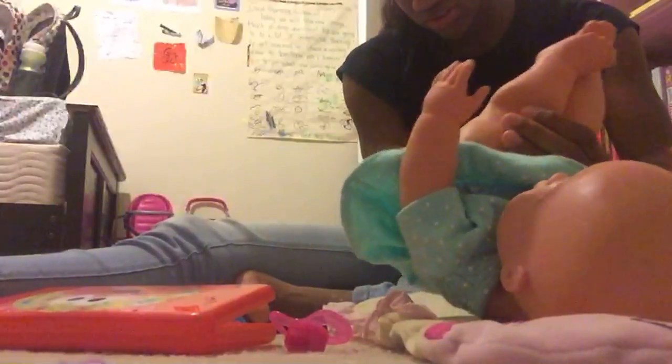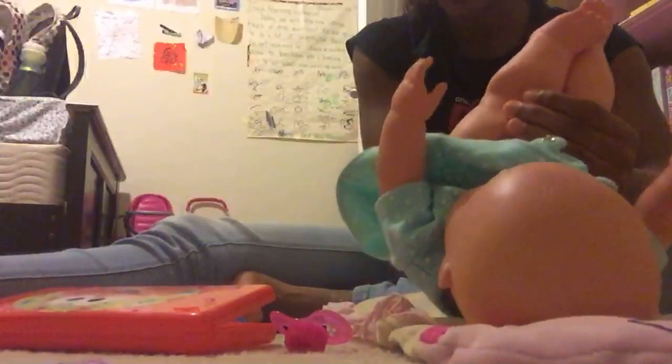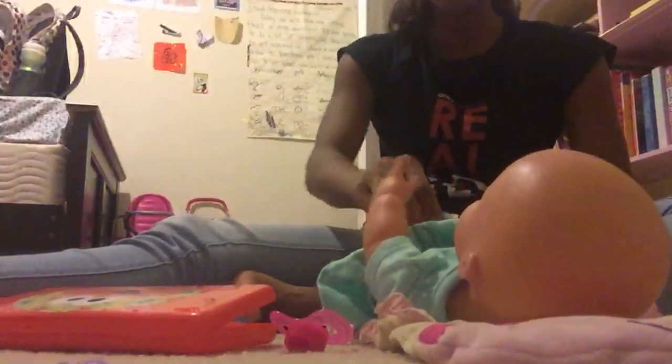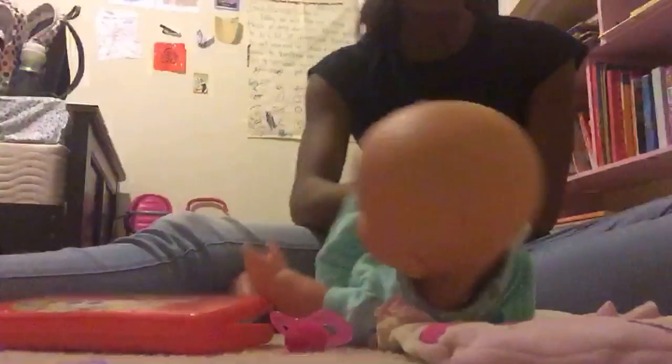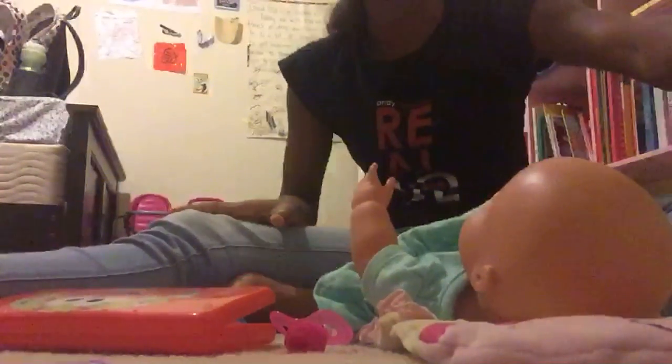Ooh, I need to wipe off the front and we can get to the back. That is rougher than it usually is. Yep, definitely smells like poop. Okay, just making sure she's all dry. I don't think I'm gonna put any powder on her.